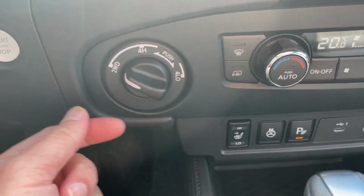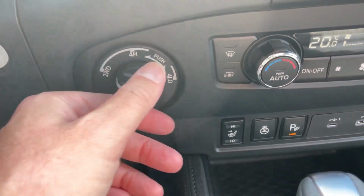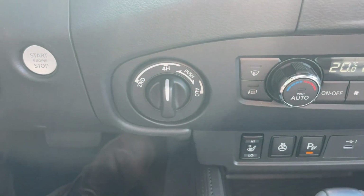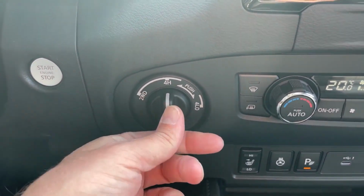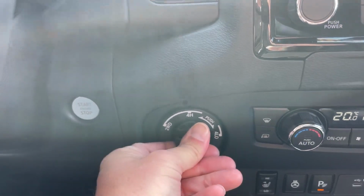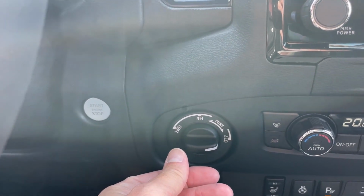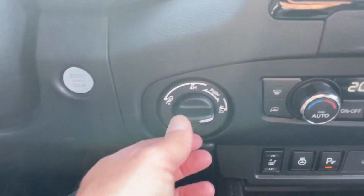We also have our drive mode selector here. So I'm in 2-wheel drive, which is where you're going to want to be most of the time. You can flip into 4 high on the fly up to 90 kilometers an hour. To get into 4 low, you're going to want to go into neutral and then push in and turn to 4 low. And we see right away that gives me a bit of a camera view there.